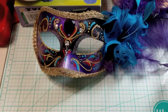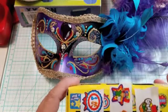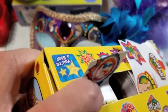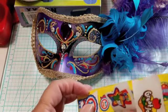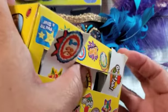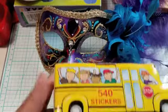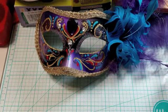I picked up these. It says 540 stickers, but who knows? The rolls are still, there's still quite a bit in all three of them. I don't know if you can see that. And then I paid $1.99, but it was a pink sticker, so I got it for a dollar.